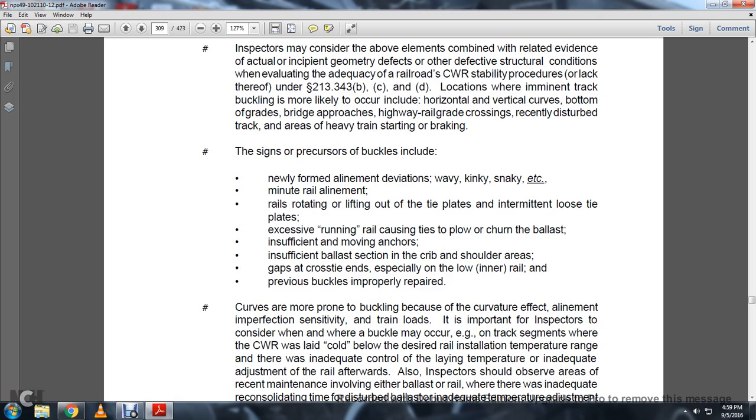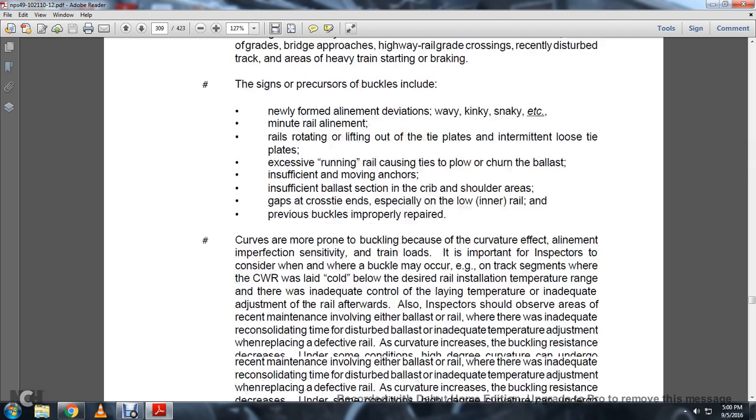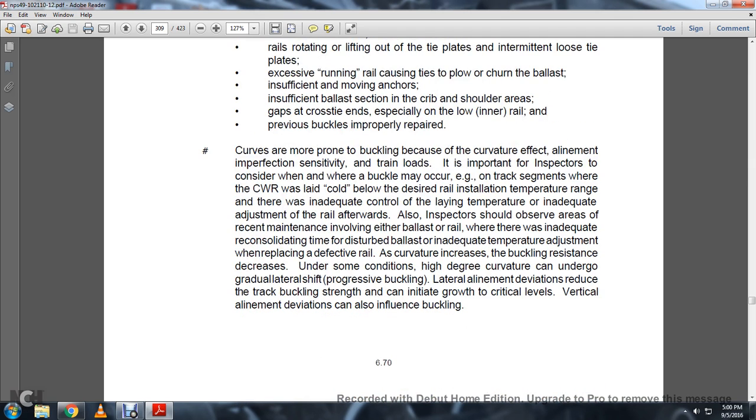The signs of precursors to buckles include normally formed alignment deviations, such as wavy, kinky, and snaky track, minute rail alignment changes, rail rotation, lifting of the ties and plates, and intermittent looseness of the ties and plates. Also excessive rolling of the rail causing the ties to plow, churn of the ballast, insufficient removal of the anchors, insufficient ballast section in the cribs and shoulder areas, gaps at the cross ties, especially in low areas in the rail, and previous buckles improperly repaired.